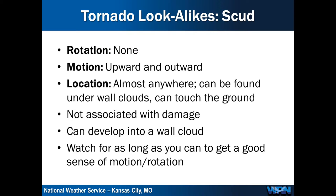There are a lot of tornado lookalikes that can cause some issues for us as warning forecasters and as well for you guys. And the first one is scud. It's not going to be rotating, and that's how you really pick it out as not a more threatening feature. Its motion is going to be more upward and outward than rotational, but its location can be almost anywhere.